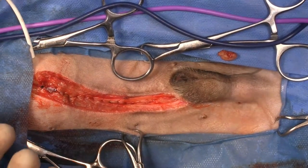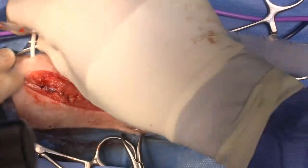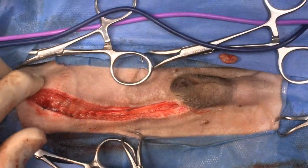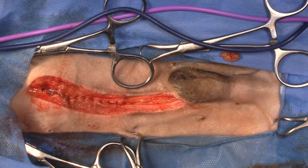Okay, so that's completely negative. So I'm happy to go ahead and pull that out. All right, and that's just a tiny little hole, so we don't even need to worry about putting a suture on that. All right, so I'm going to leave Sarah to close the rest of the sub-Q.